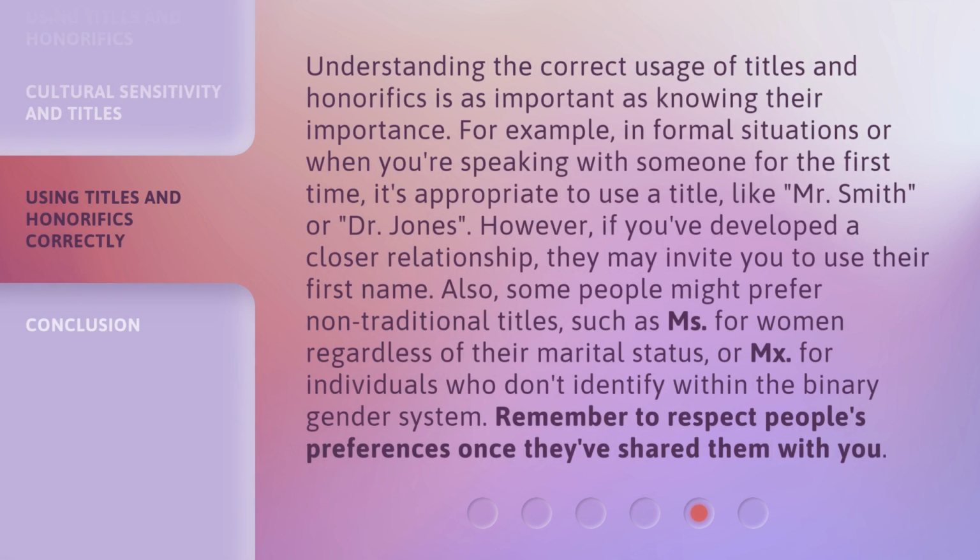Understanding the correct usage of titles and honorifics is as important as knowing their importance. For example, in formal situations or when you're speaking with someone for the first time, it's appropriate to use a title, like Mr. Smith or Dr. Jones. However, if you've developed a closer relationship, they may invite you to use their first name.